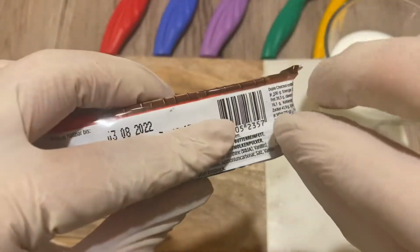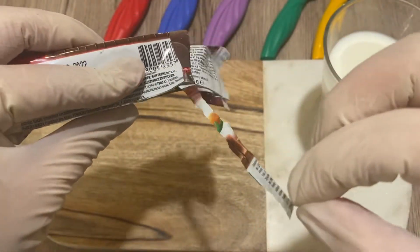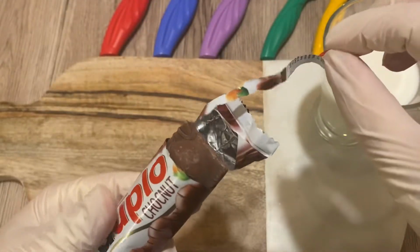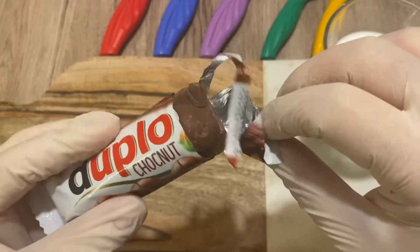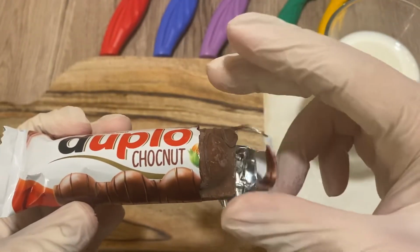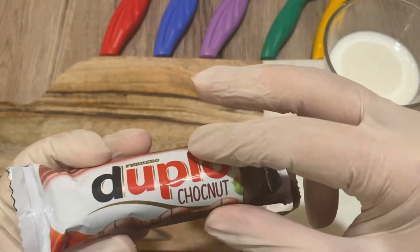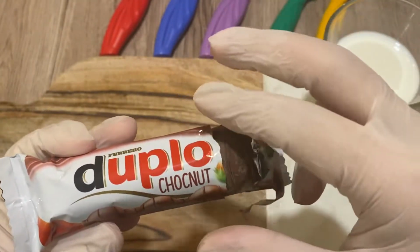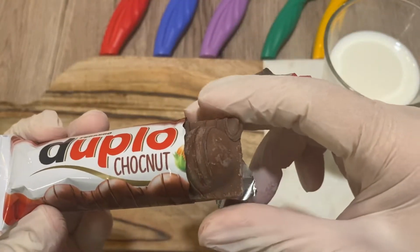Let's try this. Is fancy. I thought there would be something inside to protect it, like a Bueno, but the packaging didn't seem airtight at all, so I don't know what's the purpose, but okay, just to make it fancy, like I said.